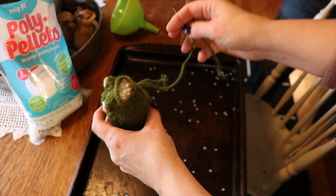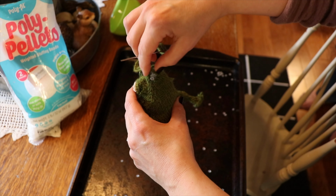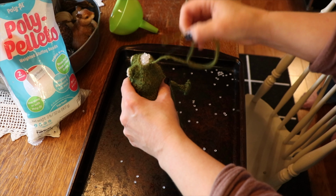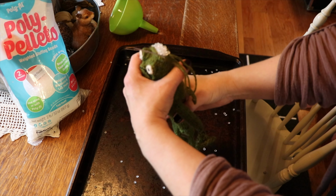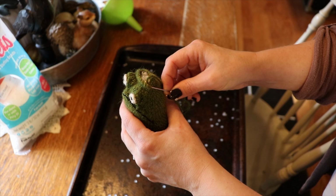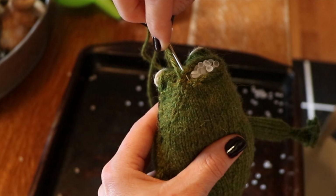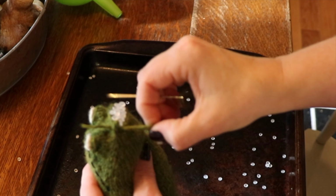Now I'm just going to start seaming up his little head. I'm going to take my yarn all the way to the edge. Just makes it a whole lot easier to work with. And I am going to keep this over as I'm spilling it everywhere. All right, now I've moved my yarn all the way to the edge here, and I'm going to come on the outside of that stitch and on the outside of the adjacent stitch to close up the head.